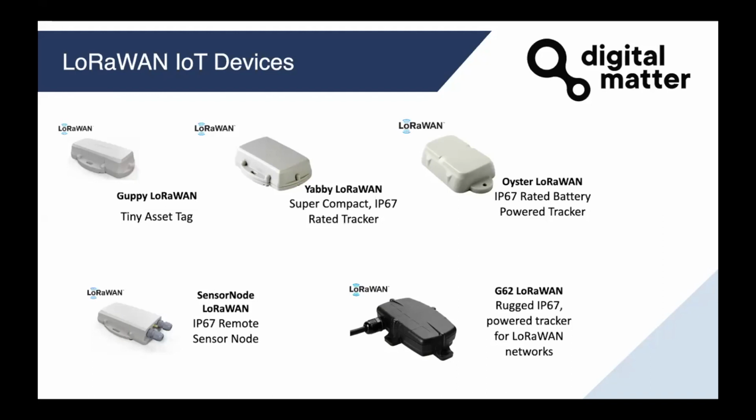This sensor node device does have an option to be wired in as well. So if your trailer has got option for power, then we can draw power. Otherwise, we use a set of batteries again. This device as well takes 3 AA batteries and is about the size of your hand as well.